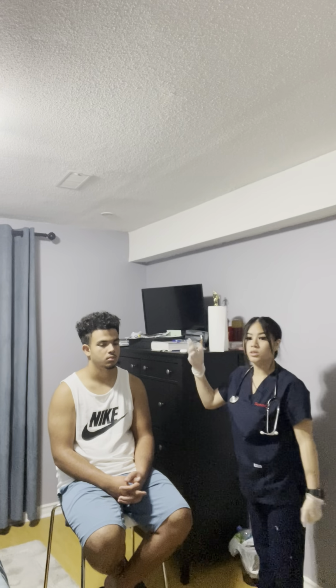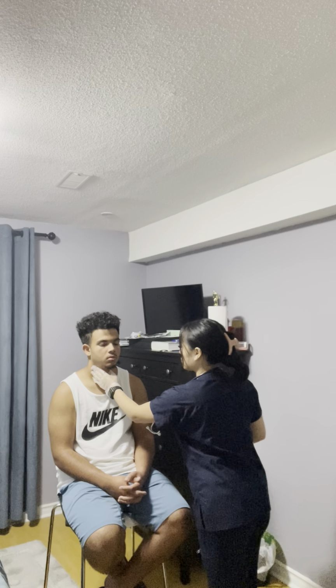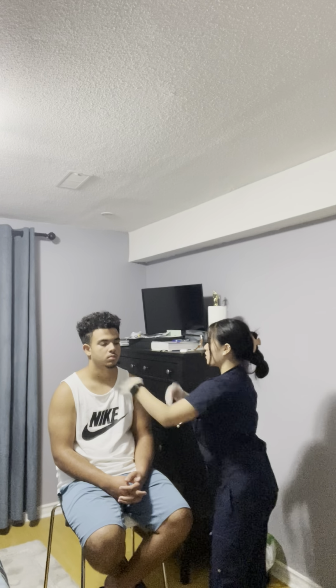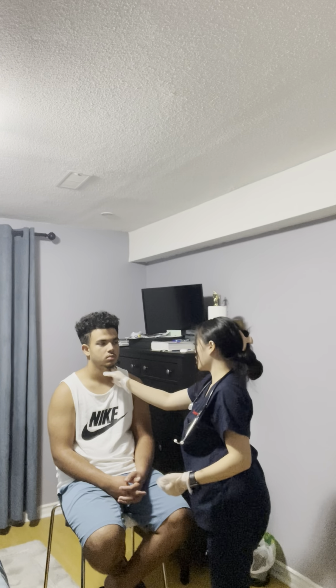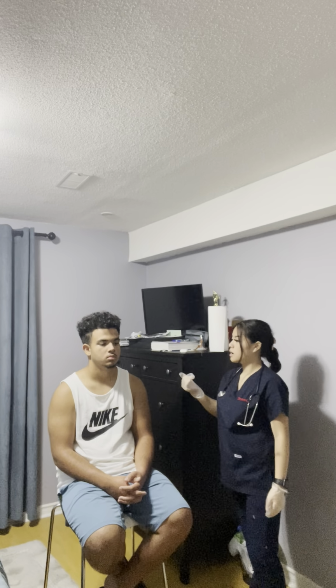Okay. There seems to be no enlargement of thyroid, no tenderness, and the temperature is warm to touch. Okay, now I'm going to be palpating the carotid arteries. Rhythm is regular and strength is plus 2. Now on the other side, rhythm is regular and strength is plus 2. Upon palpating the carotid arteries, the pulses are equal bilateral.